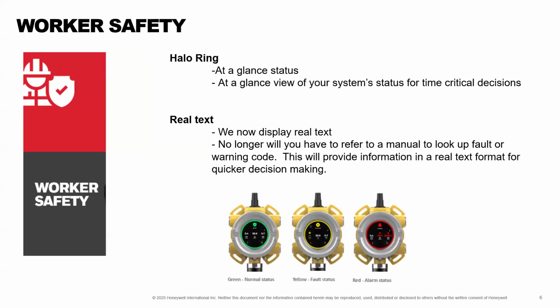So as far as worker safety goes, one thing that we've introduced on a few of our products over the last few years is this halo ring that you'll see. So you can get a status at a glance, so you can make critical decisions a lot faster. Just at a glance, you can see the status of where your detector is at.